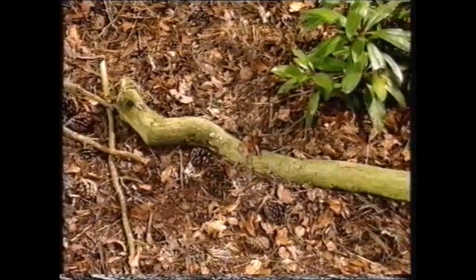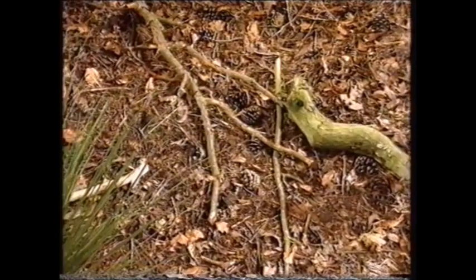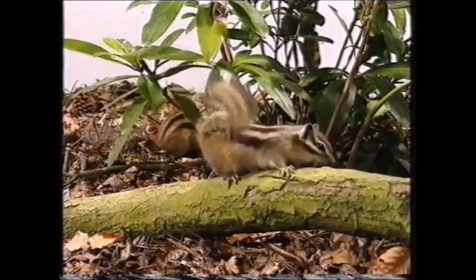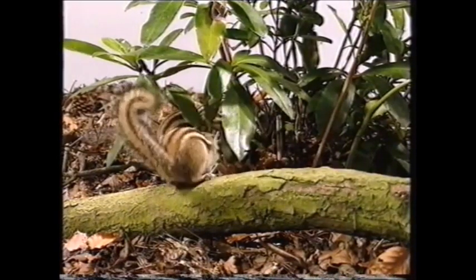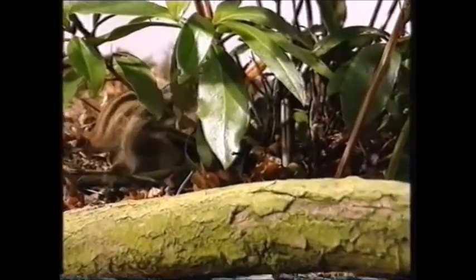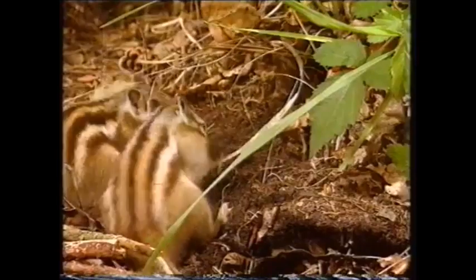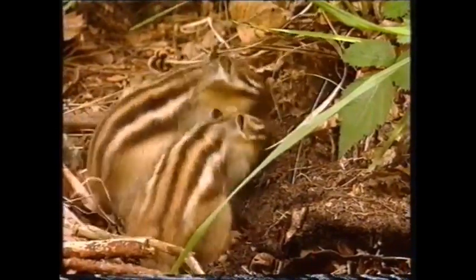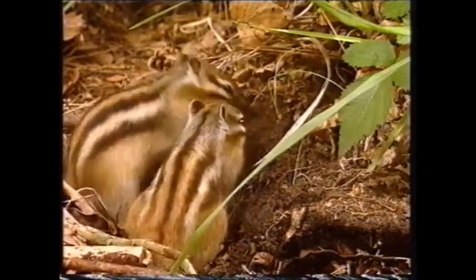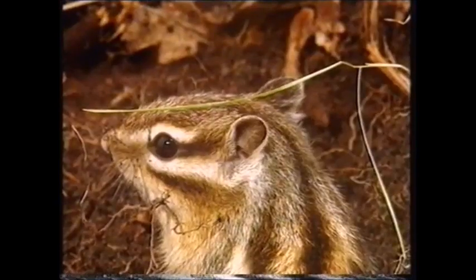Can you see how agile we are? Our tails help us to balance when we walk along thin branches, and our little sharp claws are great for digging. Hey, come and help me dig. It's much quicker with two. Okay, this is great fun. But what are we actually digging for? Well, I don't know, but let's dig anyway.